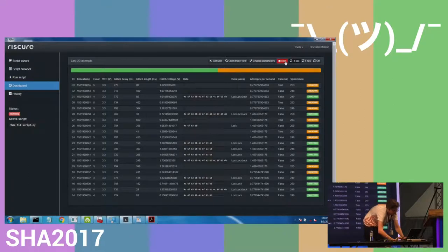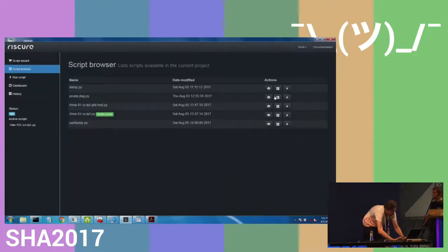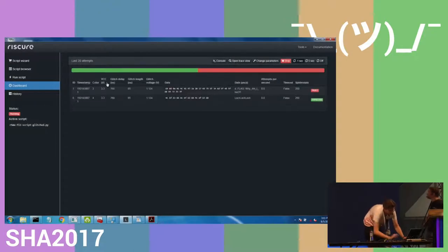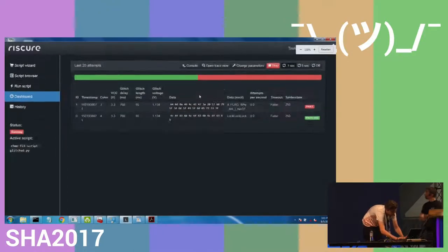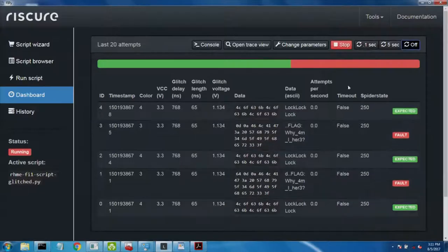For this demo, I have some parameters that will do that a little quicker that I already found, which I will run now. And now you can see in the output that we get this flag message that we were looking for. And that's fault injection.